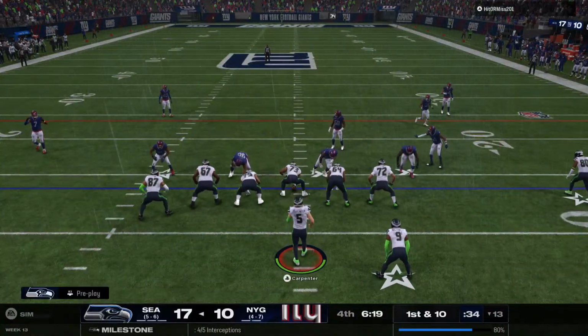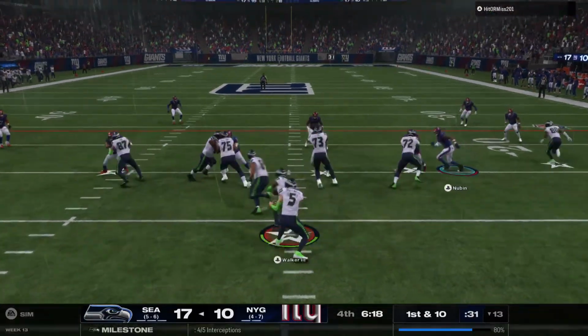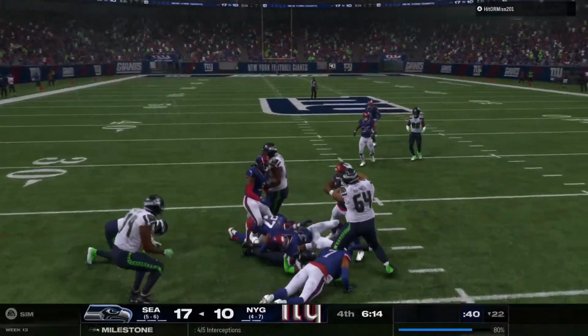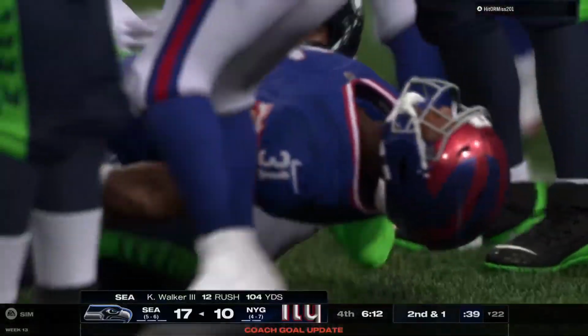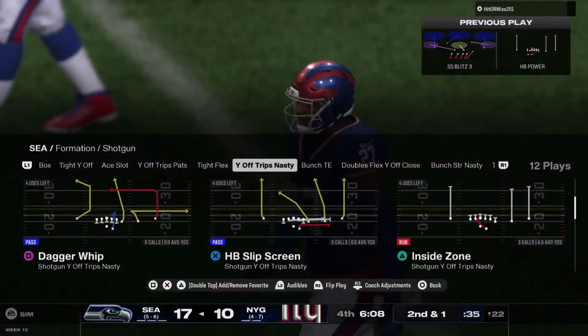Coming to the line here to begin their next drive, the Seahawks offense. Another important fourth quarter series coming up. That last INT helping to maintain their slim advantage. And he's tackled a yard short of the marker. Good gain of 9 on first down.